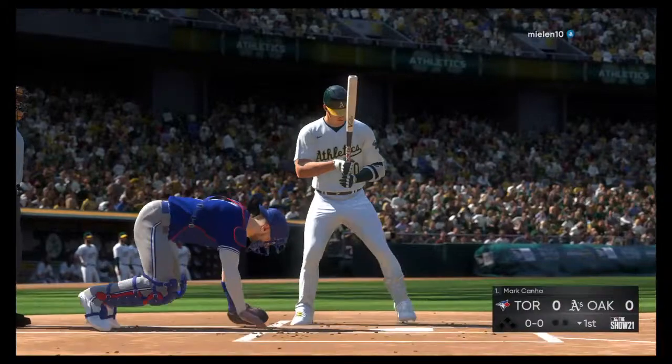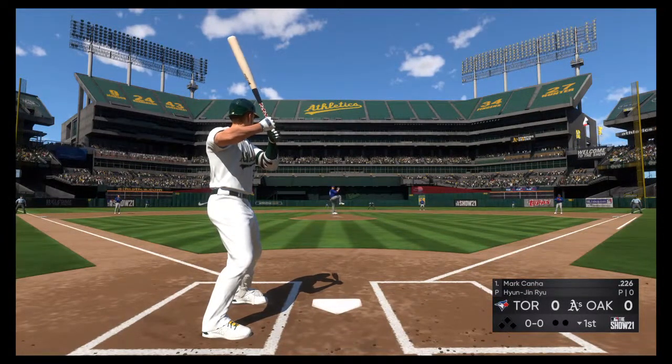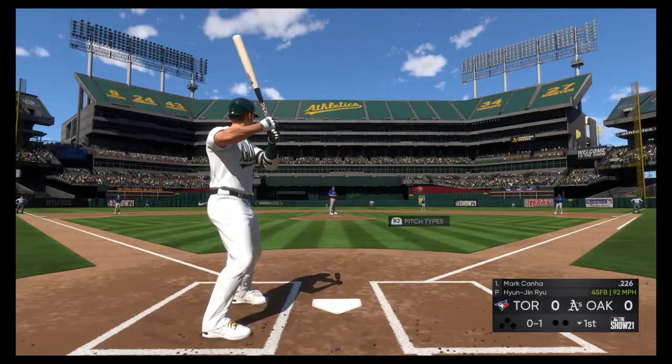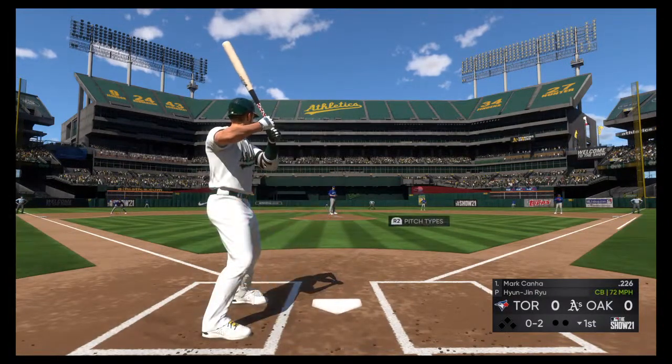Now to the plate, Mark Canha. He'll lead things off here in the bottom half of the first. Ryu steps into his windup. Here it comes. Into the windup. Here comes the 0-1. Oof, and it's safe to say he doesn't look all that comfortable up there. 0-2 now.